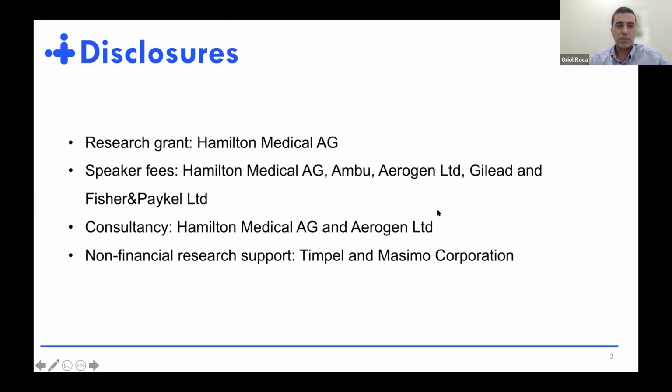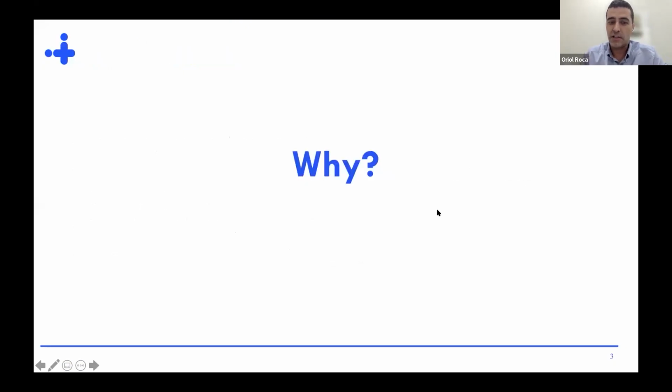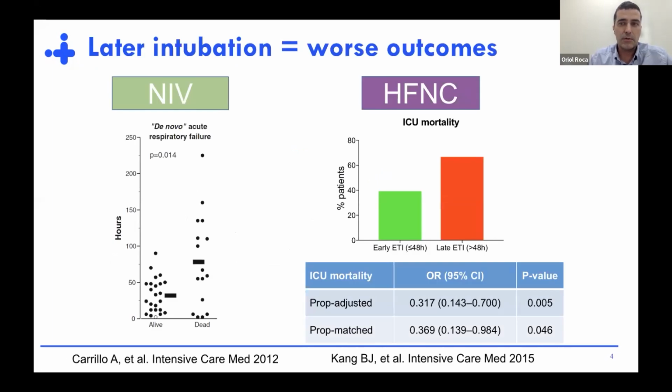These are my disclosures. And the first question is obvious: why do we need to monitor our patients? In the case of high flow, it's not only to assess the effectiveness or the efficacy of the treatment, but also because delayed or late intubation has been historically associated with worse outcomes. It was first described with NIV, and the same results were reproduced later with high flow.